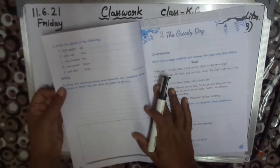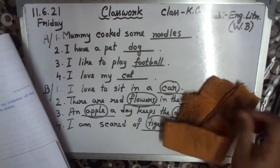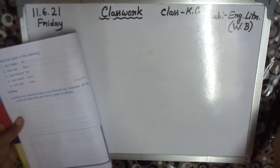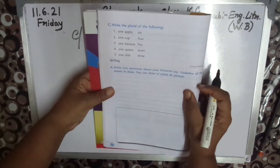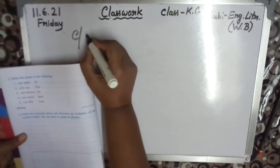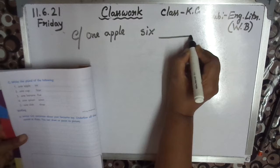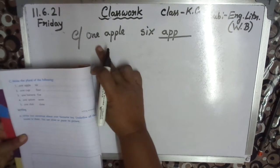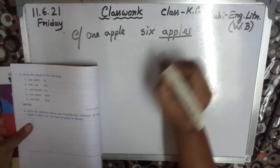Next, C. Write the plural of the following. Number one, one apple, but on the right side you see, children, six dashes. So I write here one apple, and the question is six, so you write here six apples. Left side is singular. Right side is plural. So apples.